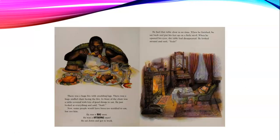He wasn't afraid. Well, you're not going to believe this, kids, but there was a huge fire with crackling logs, and there was a huge stuffed chair facing the fire. In front of that chair was a table covered with lots of good things to eat. He looked around at everything and said, "Yeah, this house must have known I was coming."